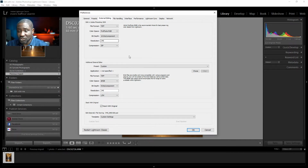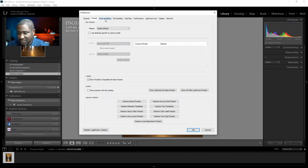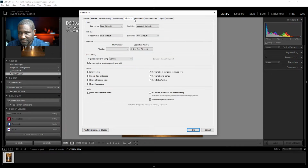The other thing that you may want to also check or take a look at, I believe, is in the catalog settings. So let me show you quickly. Where is my catalog settings?